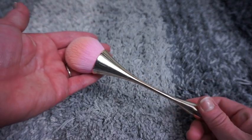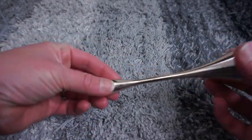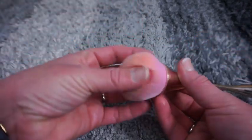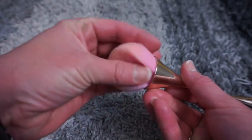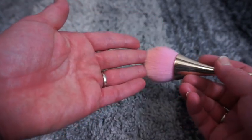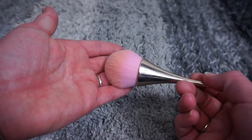Oh my gosh, guys, this brush is really nice. It's not like really expensively made. The handle feels really cheap. I'll be honest, the handle's very lightweight. There's not much to it, but the actual brush is so darn soft. It's like touching a, I don't know, a pillow or something. It's so soft. I just want to rub my fingers through it. It is a really nice brush.